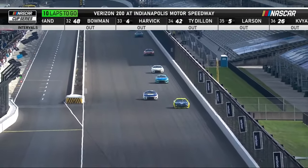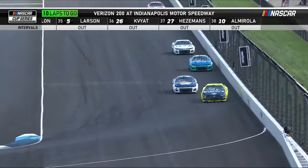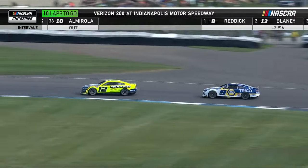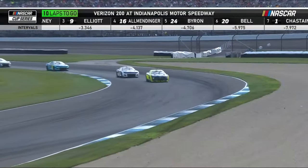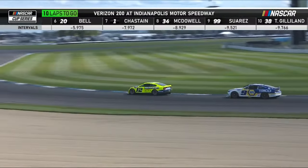What a weekend it has been here at Indianapolis. The IndyCar Series racing yesterday, as well as the Xfinity Series. Now the Cup Series taking center stage. We see Ryan Blaney trying to stay just in front of that nine of Elliott. That's a fight for the second position now. Blaney has a lot older tires than what Elliott has. We'll see if he can hang on to that position.